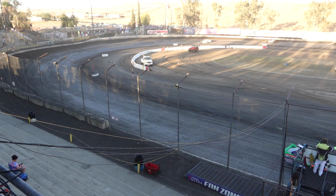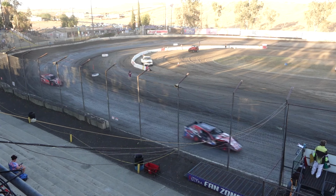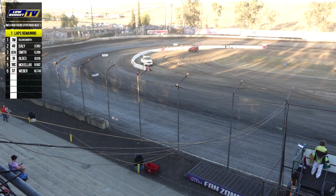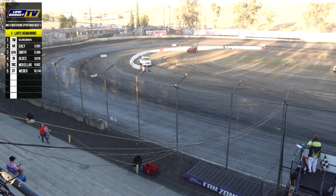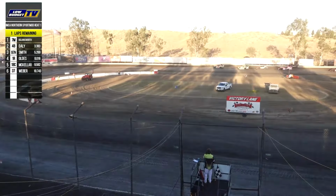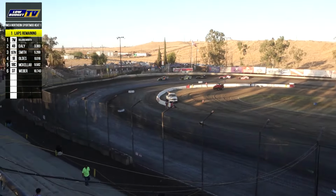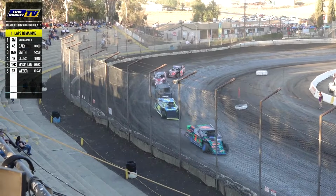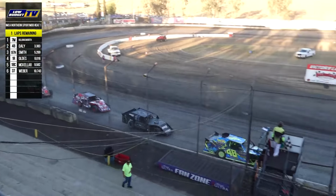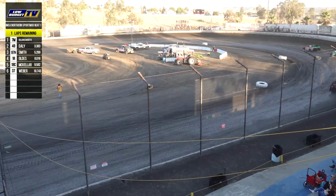So actually, I don't know if this race is over, but I think it is. Scoreboard showed 7 with 1 lap to go. Well, the issue now is that 3rd place runner is no longer on the track, so I must have missed a detail in this one. Ryan Smith is out of the top 3, which will move Olds up to 3rd. I think we're going to wait this caution out just a little bit. Seems like everybody's kind of just checking things over.